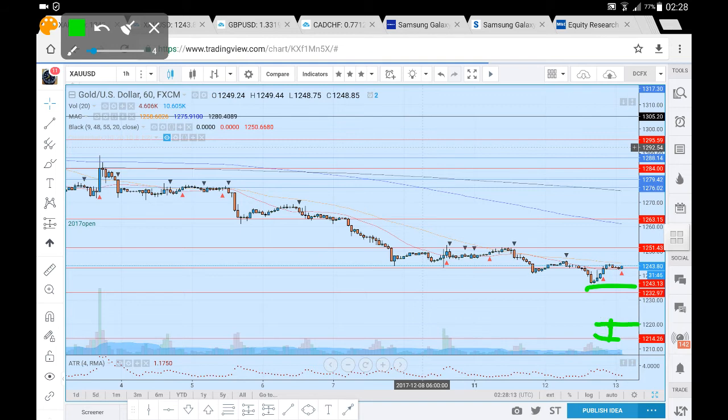So if we do break down from where we are at 1243, we might head down towards 1220. That might be the far end of the range. At a push, we'll be looking for that test of 1214.26, which is the next major level to the downside.